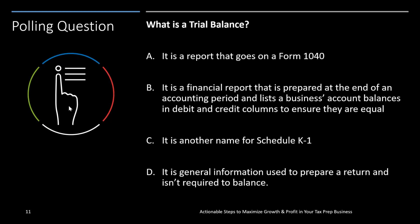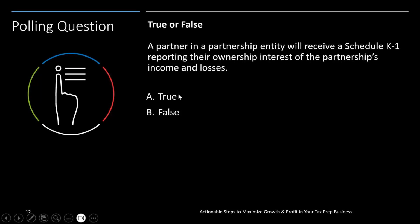So we're going to go on to what is a Schedule K1, and we're going to start with a polling question. So a partner in a partnership will receive a K1. So we're going to have that. We're going to see what y'all come up with, and then we'll actually look at a Schedule K1 and talk about it, just to kind of test your knowledge.